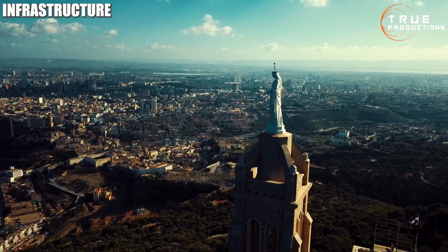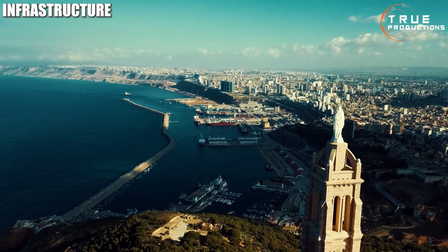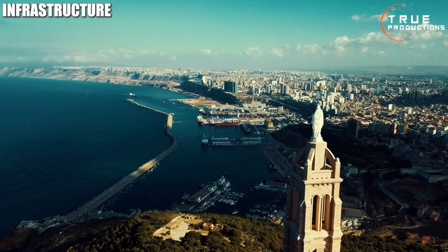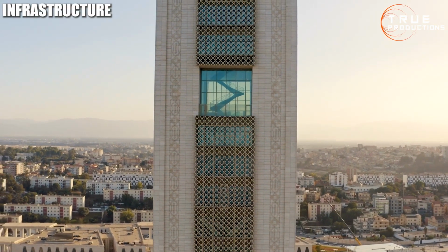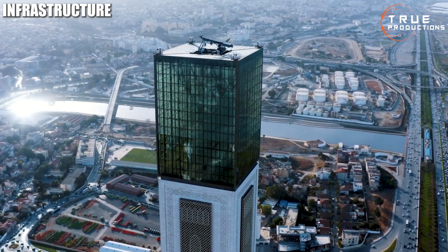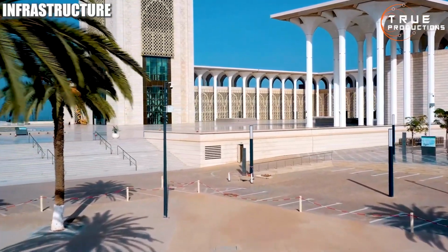Egypt has also invested in transportation infrastructure, including the development of new highways and the expansion of its metro system. Energy infrastructure is also a priority in the region, with several countries investing in renewable energy and expanding their electricity grids. Morocco, for example, has made significant investments in solar power, with the development of the Noor Ouarzazate solar complex, one of the largest solar power plants in the world. Egypt is also investing in renewable energy, including wind and solar power.